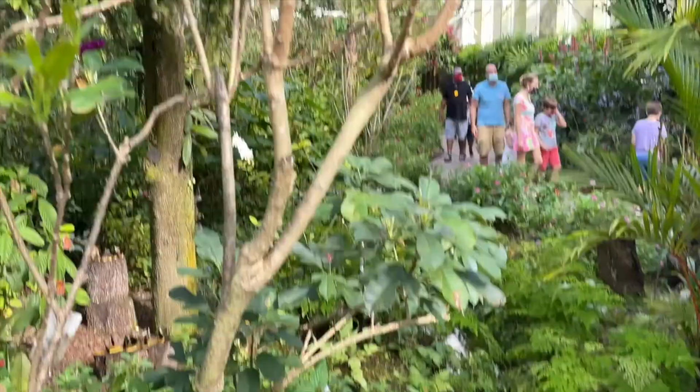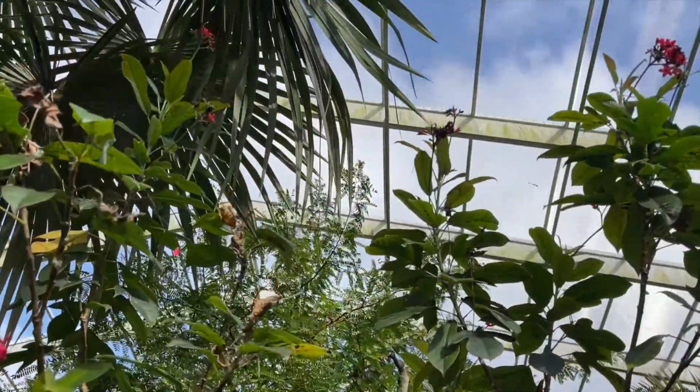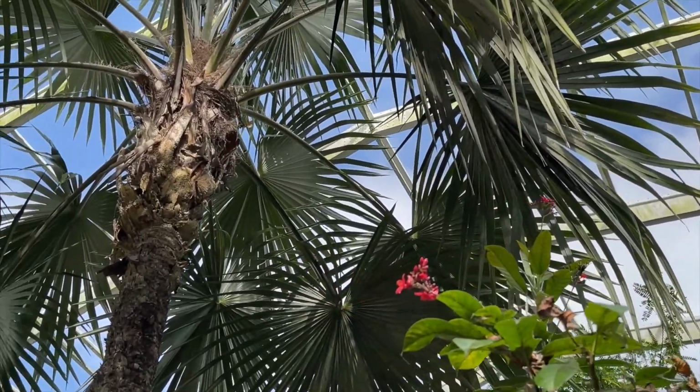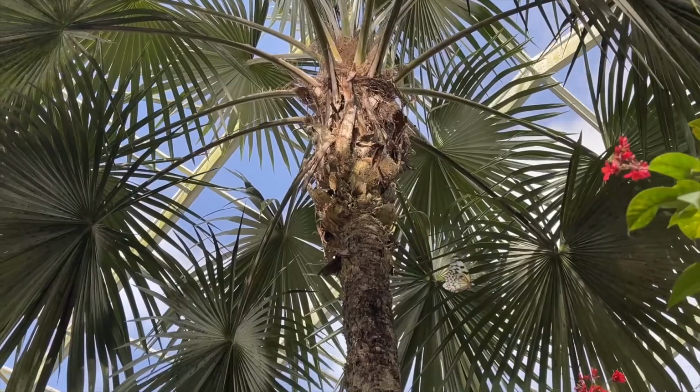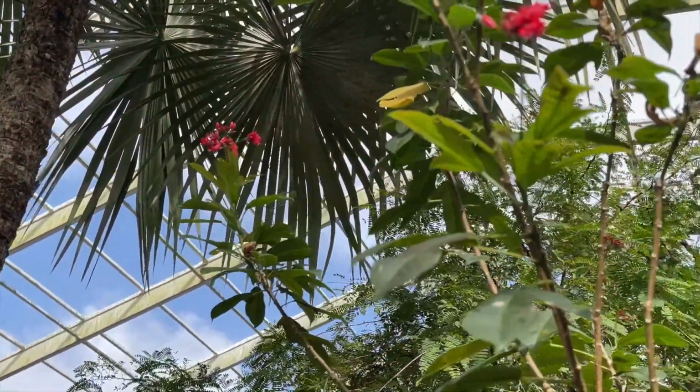And this tall drink of water of a tree is the Jatropha. It has these beautiful red flowers. It's not native to Florida, but butterflies love it. Forms a beautiful ornamental tree. And they're rather inexpensive to pick up, so highly recommend them for your butterfly garden.